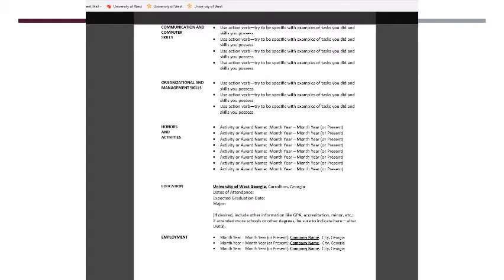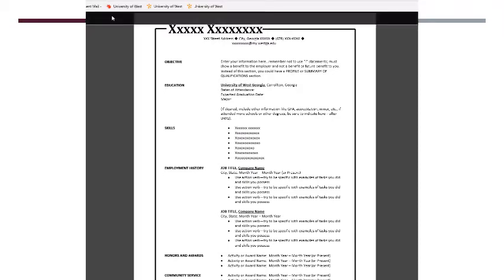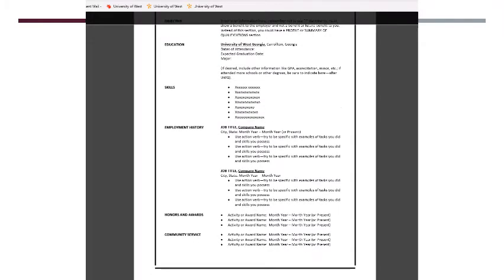So that's one example. Here's another example of a chronological resume. It's a little fancier with a border, but it has the different categories like objective, education, skills, employment history, honors and awards, community service. You can change any of these words around in the template. You can change employment history to experience. You can change honor and awards, if you don't have any, to maybe volunteer work, or maybe computer skills if you have more computer skills. Community service in this case could be changed to something else as well.